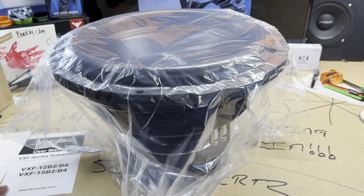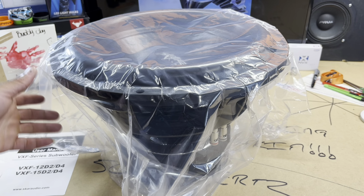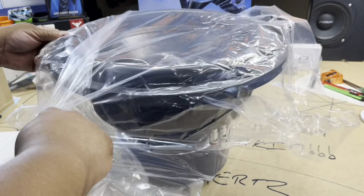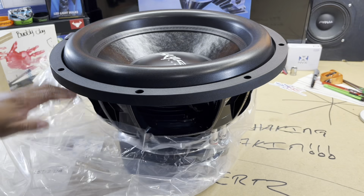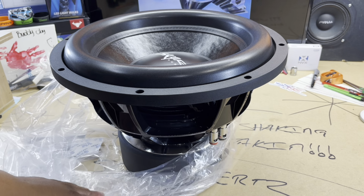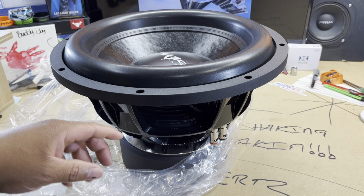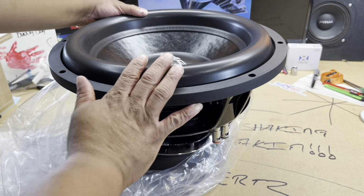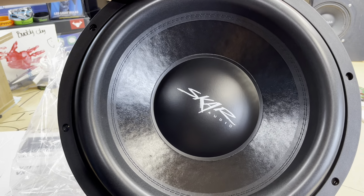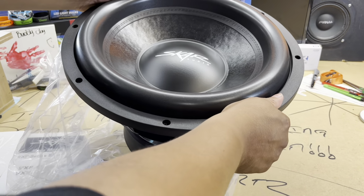The VXF. Like I said, man, everybody kept telling me, go with this one, go with that one. I said, you know what, screw it. I'll just buy both of them. How about that? So let's go ahead and get that plastic off of her. And I would say she looks doggone similar to the VXF. Obviously, now this one has a different basket. This has a TI basket, but one of the noticeable changes, you can definitely tell a little bit of difference in the foam surround. You can most definitely tell a difference in the dust cap here.